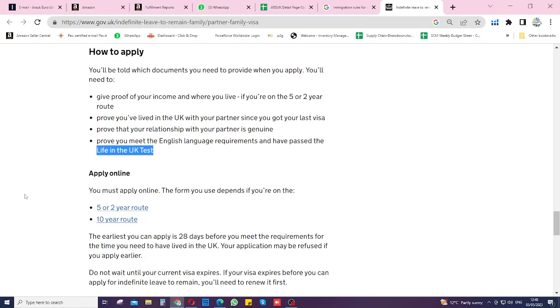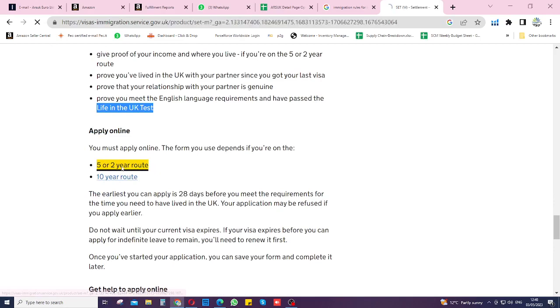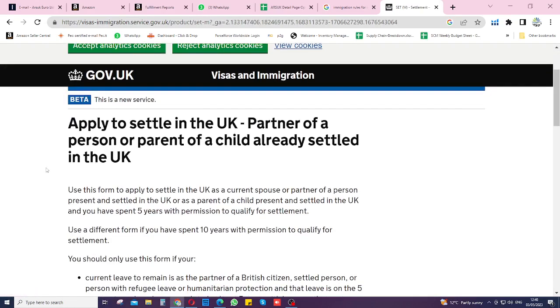You are doing both of these things. You must apply online. The form depends on whether you are on the 5 year route. This is for the 5 year route. Apply for settlement in the UK as a partner of a person settled in the UK.